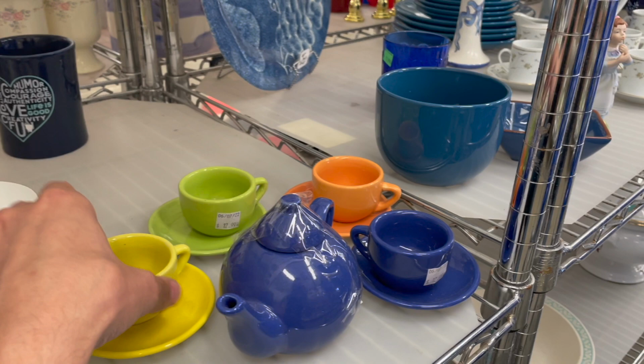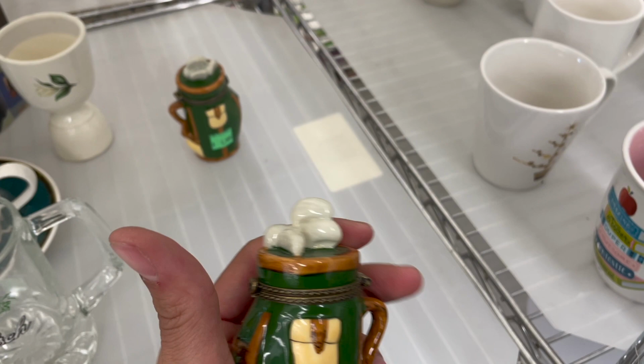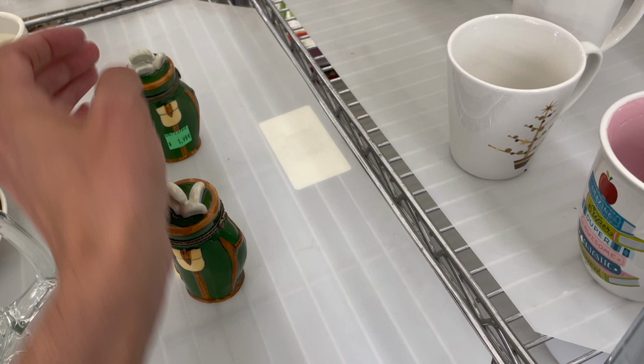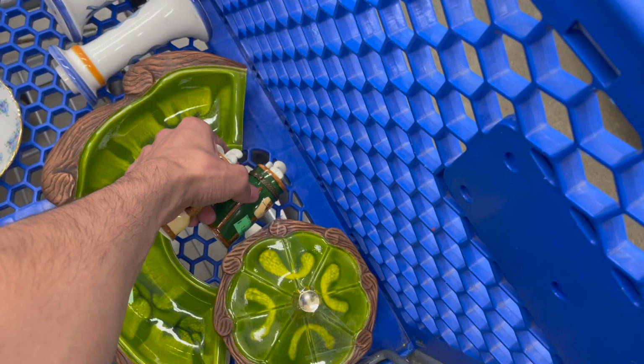Made in China. Ooh, look at these. Little trinket boxes. Looks like it's for golf. It closes. Let's see about the other one. Yeah, I don't see any damage. I know people collect golf stuff. They're only $2 each. That goes in the cart.